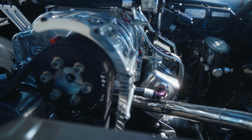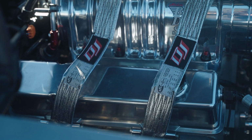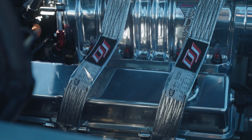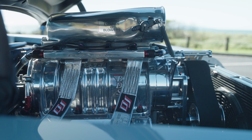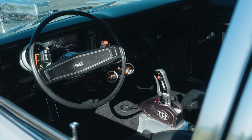It's got a custom cam, full roller, BDS airlock stage 2 supercharger, which actually pushes some air, and the fuel injection with the EFI, and there's a computer under the dash. Carl and AJ made a fantastic job of keeping a lot of stuff hidden. All the wiring was pretty well tucked away.